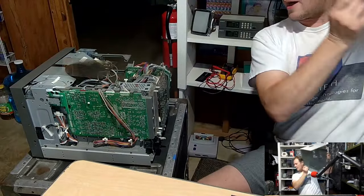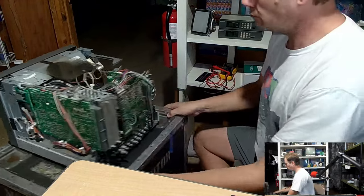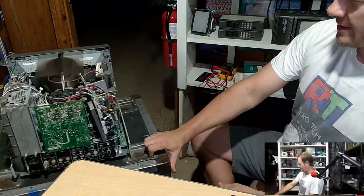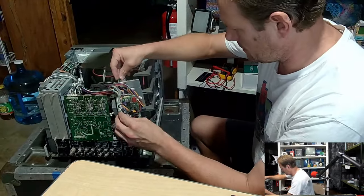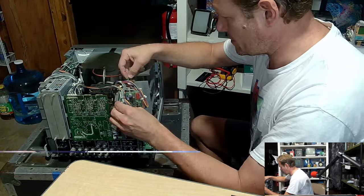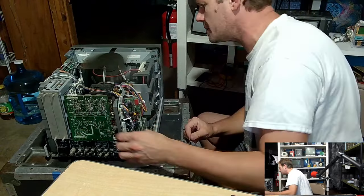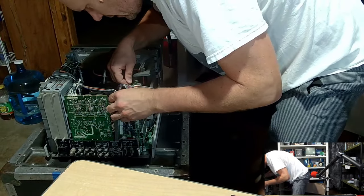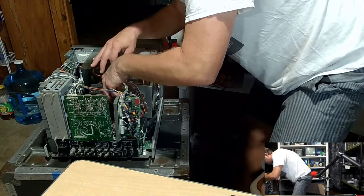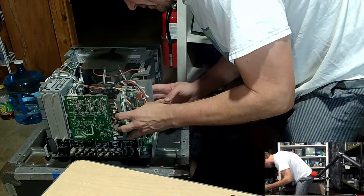Oh, well, here's a problem. Look at this thing. First off, this has completely just decided to disintegrate now. This deflection board is just barely hanging on. So it could have been leaning against something, causing distortion. Undoubtedly. So let's try first to just, maybe we can move this out of the way a little bit. Golly, what a mess.